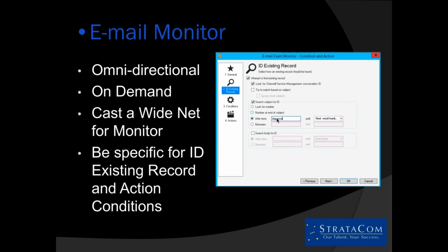Tony? Yes. We got a couple questions that just came in. The first one is, what version was the email event monitor conditions and actions released with? This person is currently using 8.1.4 and doesn't see the same categories. I'm not sure that I understand that question. I think they're wondering which version the email event monitor was released in, or which one you're showing that has the conditions and actions. Yeah, this has been since 5, I think.